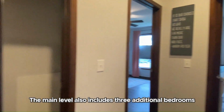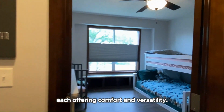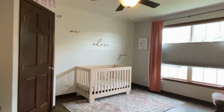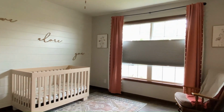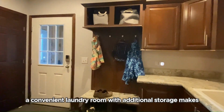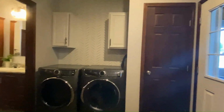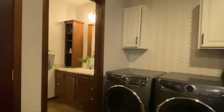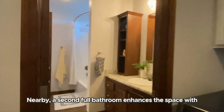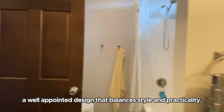The main level also includes 3 additional bedrooms, each offering comfort and versatility, ideal for family, guests, or a home office. In this area, a convenient laundry room with additional storage makes daily routines easier. Nearby, a second full bathroom enhances the space with a well-appointed design that balances style and practicality.